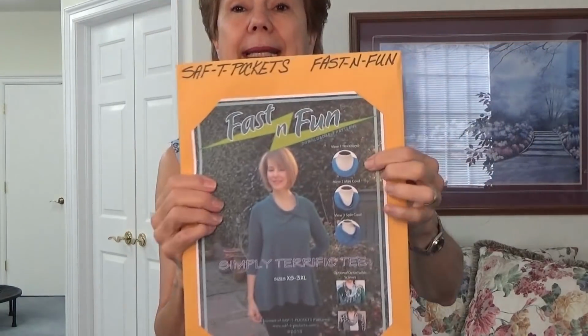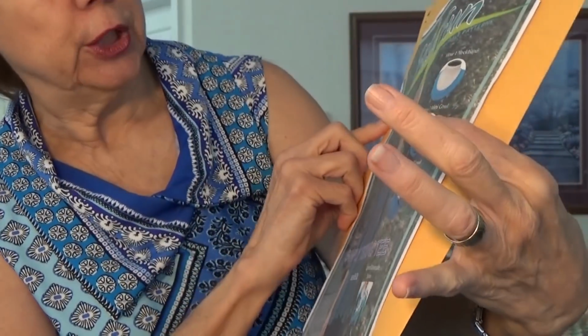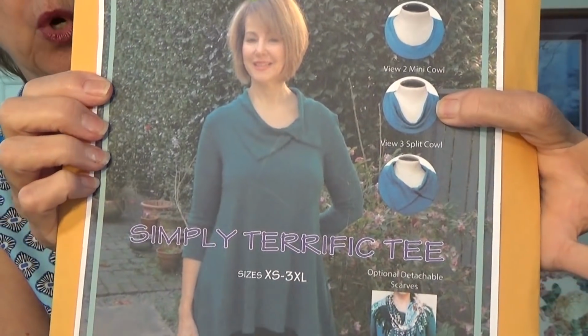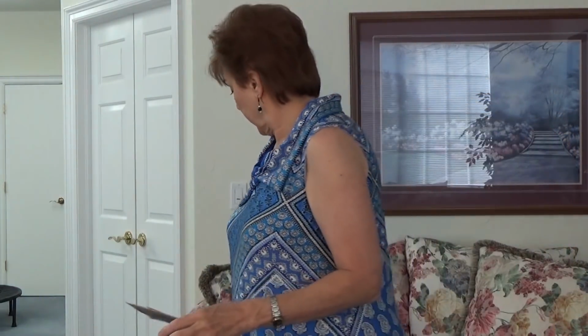Anyhow, here's the thing. 3 different necklines. Neck 1 is just a band. You see me wear that one a lot. Neckline 2 is a mini cowl. Neckline 3 is this. Now, this collar is just pinned on here. I wanted to try that mini cowl. Let me roll this up a little bit.